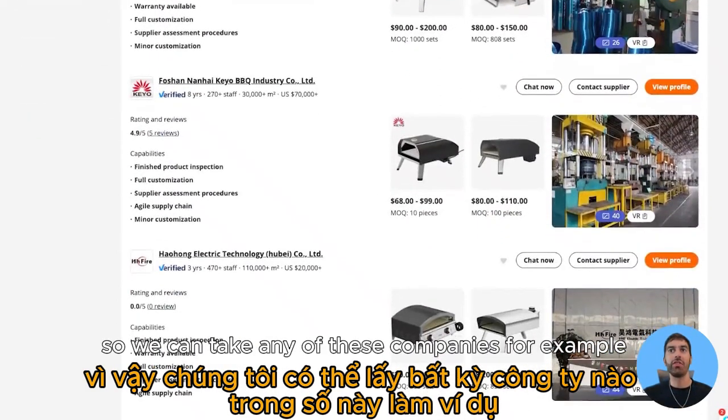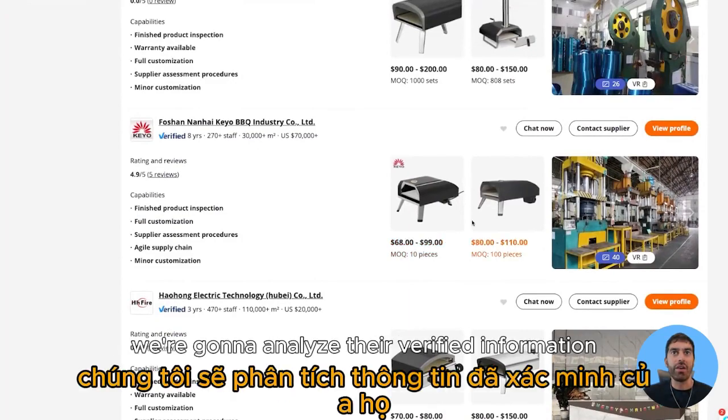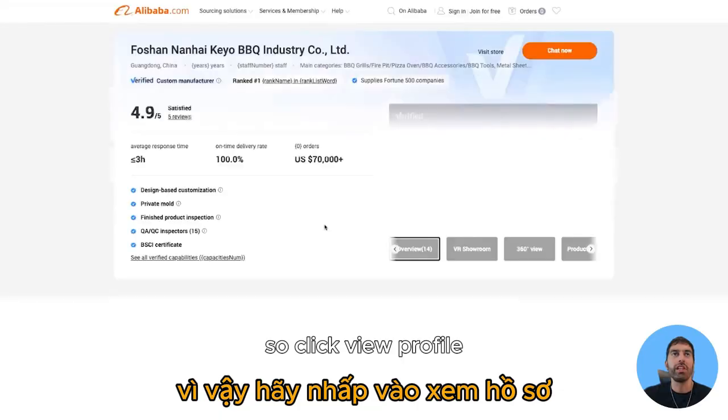So we can take any of these companies, for example, and again, we're going to analyze their verified information. So we click view profile.